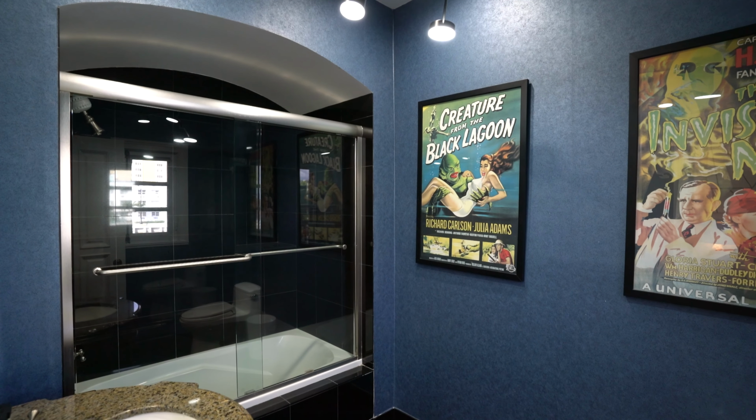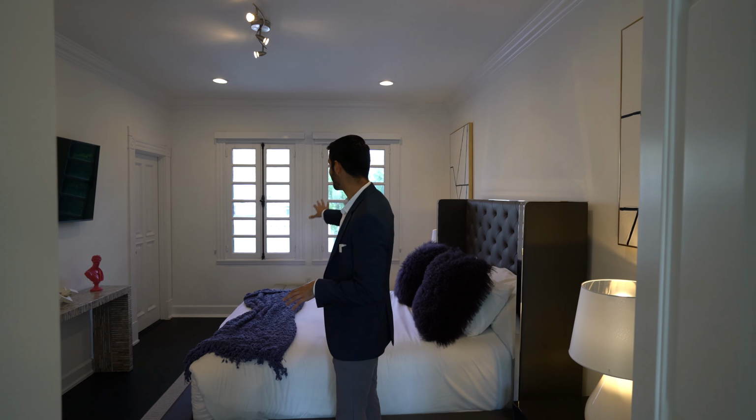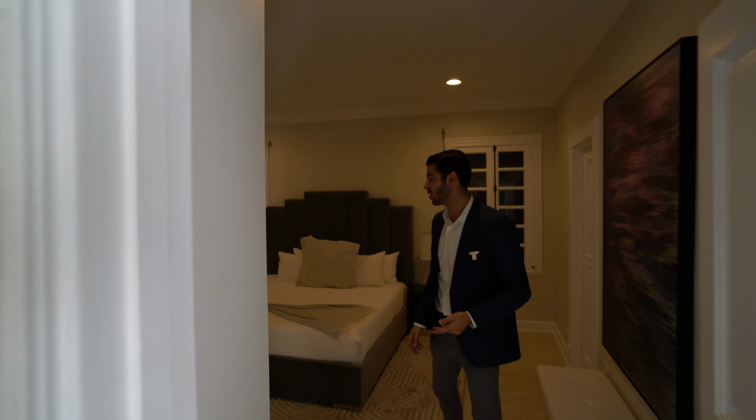They got some really nice art there on the walls. I love that. And then this room is overlooking the water view, which is super nice as well. All right, so this is bedroom number one on the second floor, right? Then over here, we have the second bedroom up here.